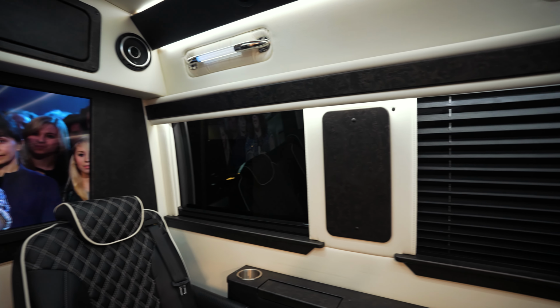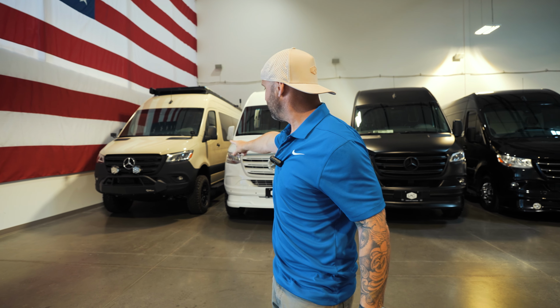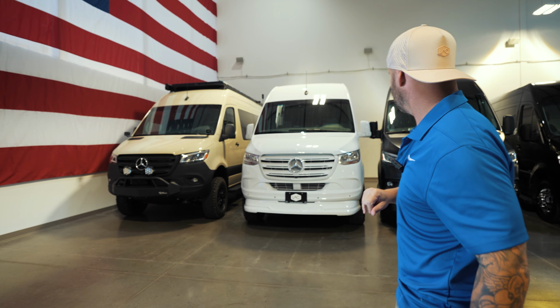Okay, so right over here, you can see that this is more of an off-grid vehicle. It's got a full lift, huge tires, light bars, everything you need.